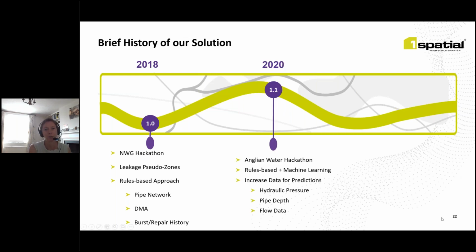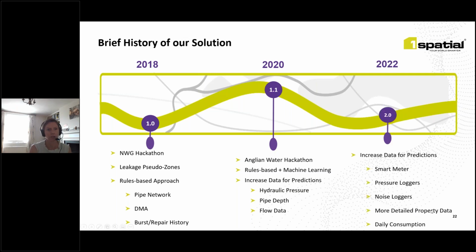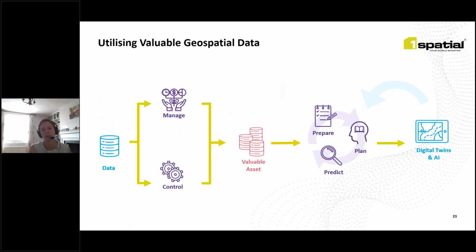And then in 2020, we combined the machine learning approach into our solution and did a hackathon on consumption patterns with Anglian Water. So where next for us? We're considering tweaking the model to incorporate additional data sets such as real-time data from sensors and loggers or smart meter data, and perhaps look at consumption patterns or predicting supply pipes by inference or looking at DMA flow data. Can we do inference or modelling of student populations or the changing consumption patterns with the new hybrid working since COVID-19? And all of these are possible with data, our rules engine, and machine learning.